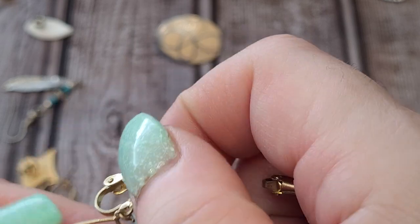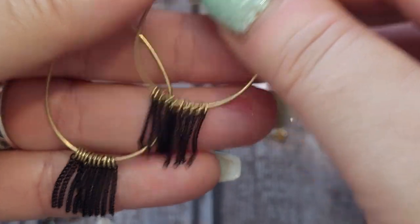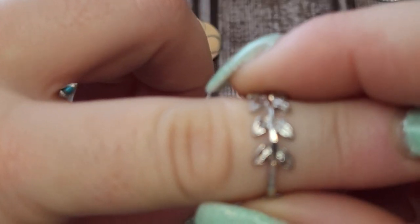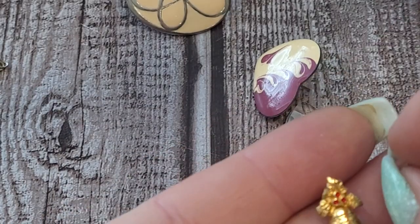All right, gold tone earrings with these very elegant black chains as tassels on the bottom. Here we go. One more ring. Silver tone with leaves. Let me see. I have a few post earrings that I think some of them are Christmas related.